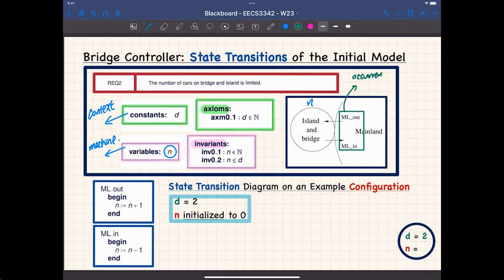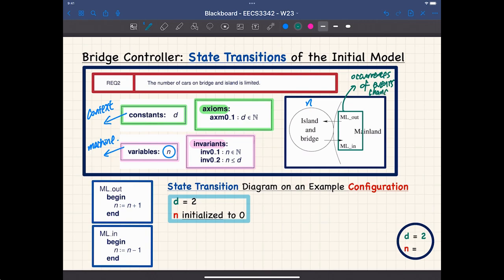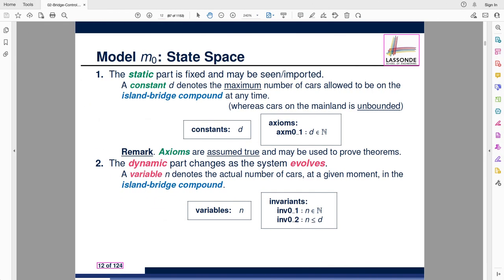Occurrences of events usually change values of variables in general. Could be multiple variables. Here we've got two events called ML_out and ML_in. I'll talk about these two events in just a bit. And what I want to talk about is some very important bullet points from your slides. Let me talk about it first.